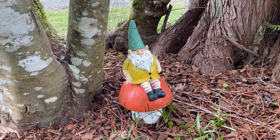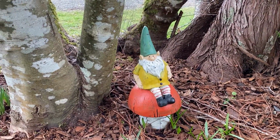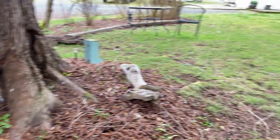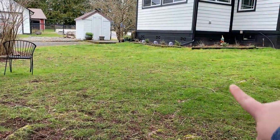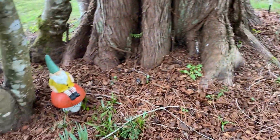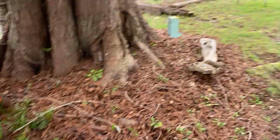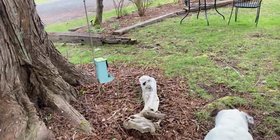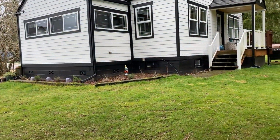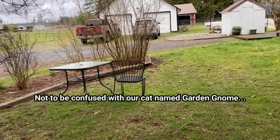Here's my garden gnome. This is hops or barley. I don't know. He's got a twin. He's got a brother. There's his brother. One of them is hops, one of them is barley, which is funny because neither my husband and I enjoy hoppy things or beer, really, in general. But I'm definitely a firm believer that you need to name your garden gnomes so that they can protect your property.